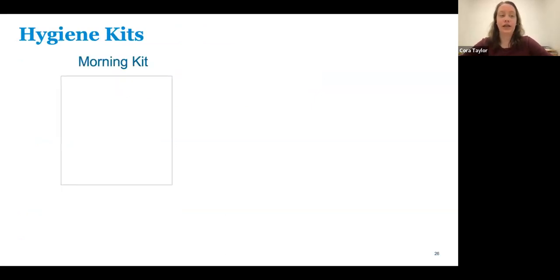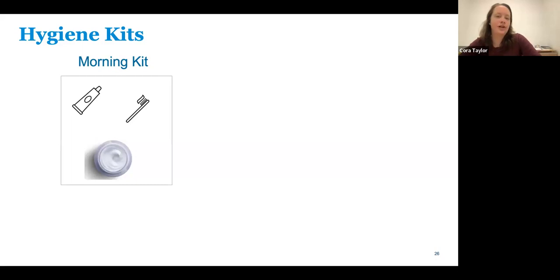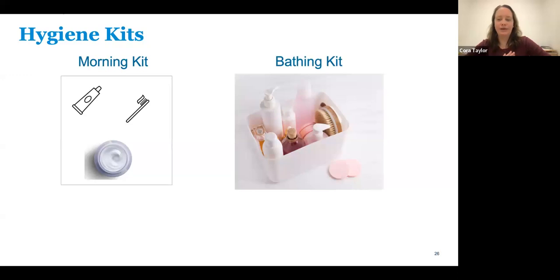Hygiene kits are a good way to clarify some of these expectations. So for example, you could have a morning kit that is the hygiene that's needed for the morning, which might include, say, a toothpaste and a toothbrush and maybe some kind of moisturizer or face cream, which might be more appropriate for an older child. But for a younger child, maybe a toothpaste and a toothbrush is sufficient. And then you can build into that hygiene kit. You could also have a bathing kit that includes everything that might be needed for a bath. As kids get older, we want them to be increasingly independent with bathing. So trying to have everything in a singular kit so that they know exactly what they need to use for their bath or their shower can be very helpful.